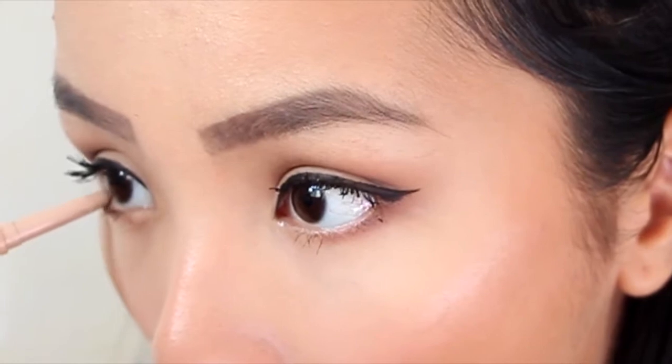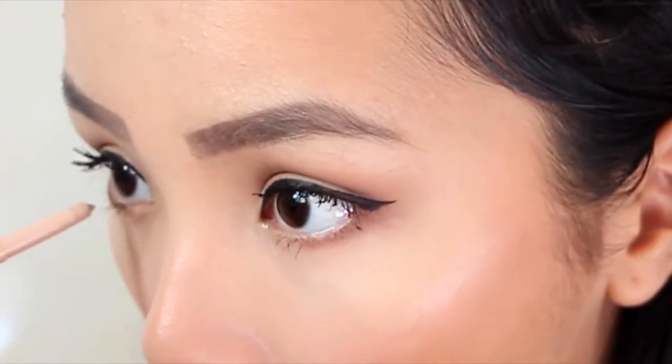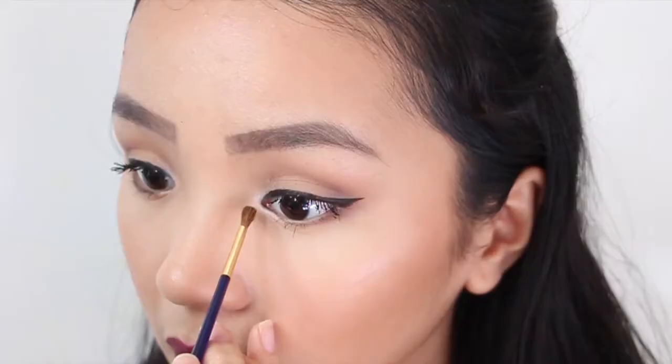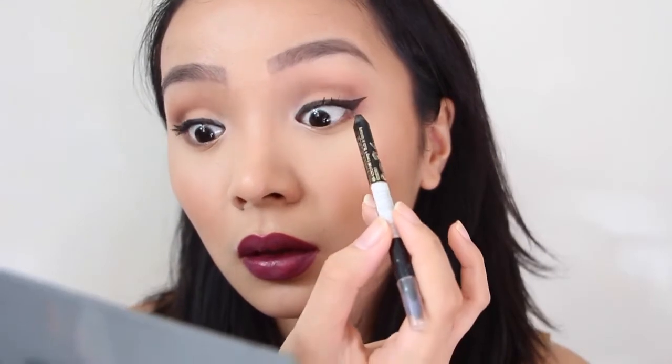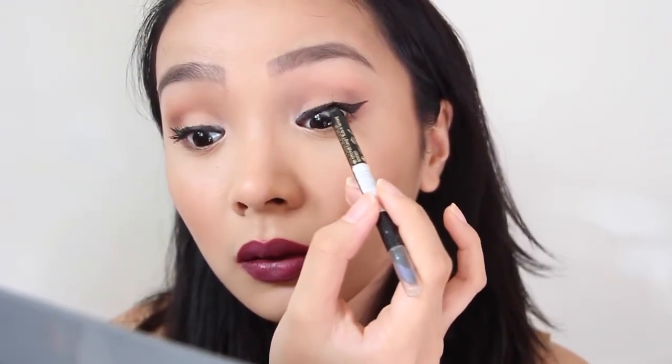Applying nude eyeliner because I forgot. And this is from Smashbox, in case you're wondering. And also highlighting my inner corners and my brow bone because I also forgot. So yeah, I also forgot to tight line my eyes, so I'm also doing that. And cue in the awkward poses.